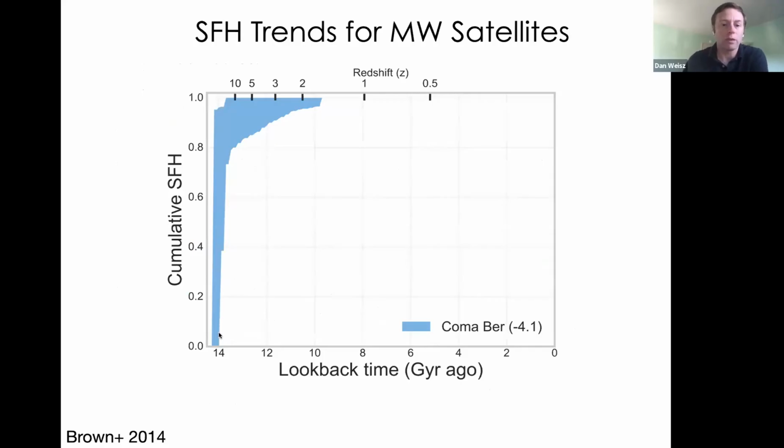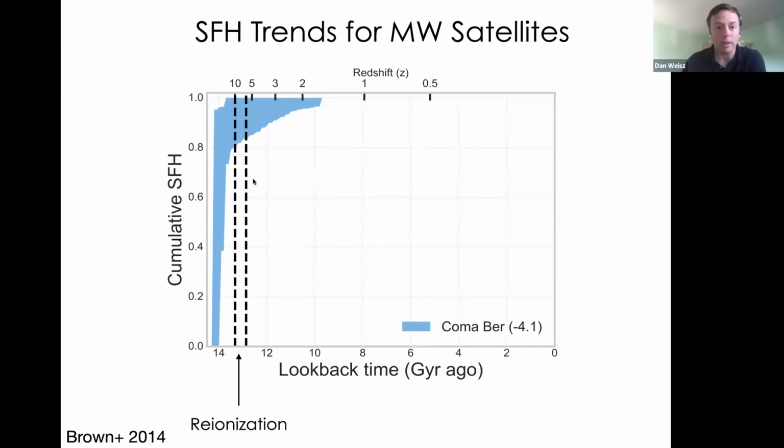And so this is the star formation history in blue of Coma Berenices from Tom's work. And so as you can see, basically the bulk of stars form very early. And then there's some, due to basically having a low number of stars, some probability that there's extended star formation to earlier times or later times or lower redshifts. But basically the bulk of the stars in this galaxy formed very early. For reference, this is the epoch of reionization on the same axes. And so the real takeaway is that Coma Berenices formed all or nearly all of its stars prior to the epoch of reionization. And this was the major finding of Tom's work.